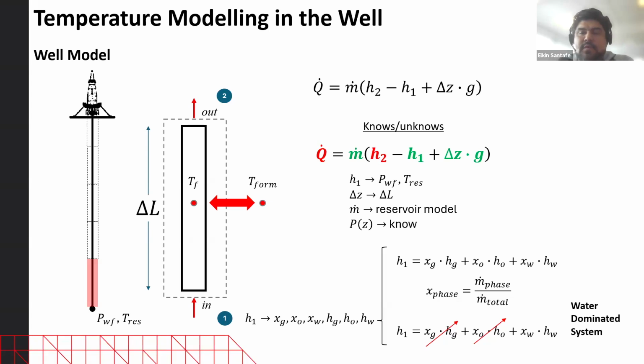We can estimate the mass flow rate by using a reservoir model, maybe a simulation model, as Jamal already explained, or maybe by using a simplified reservoir model. And the pressure in this volume, for this proposal of the mathematical development, we are going to assume is known. So we are not going to worry about the way in which the fluid flow is causing a pressure profile, because that is another part of the multiphysics that compose this. So we are going to focus just on the thermal aspect. All the pressure profile, we are going to assume that we know. So we are left with the heat flux and the enthalpy at point 2 as unknowns.